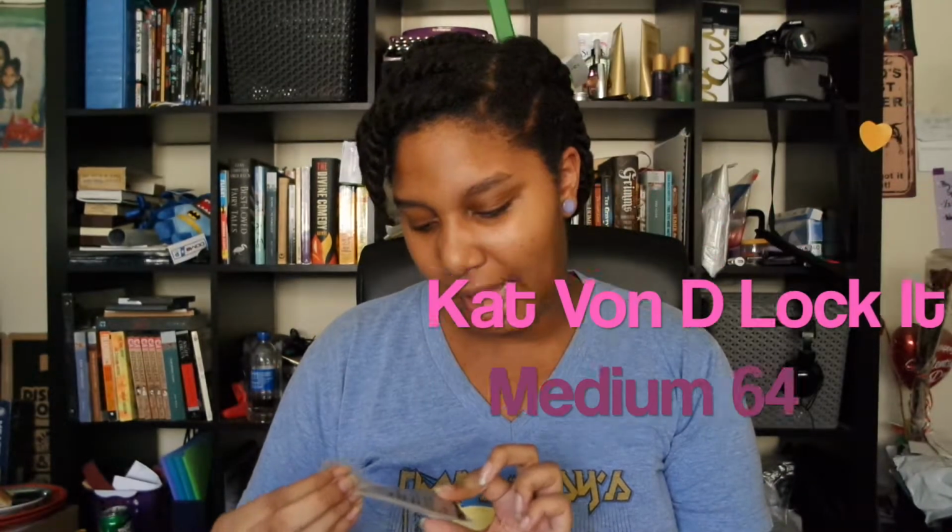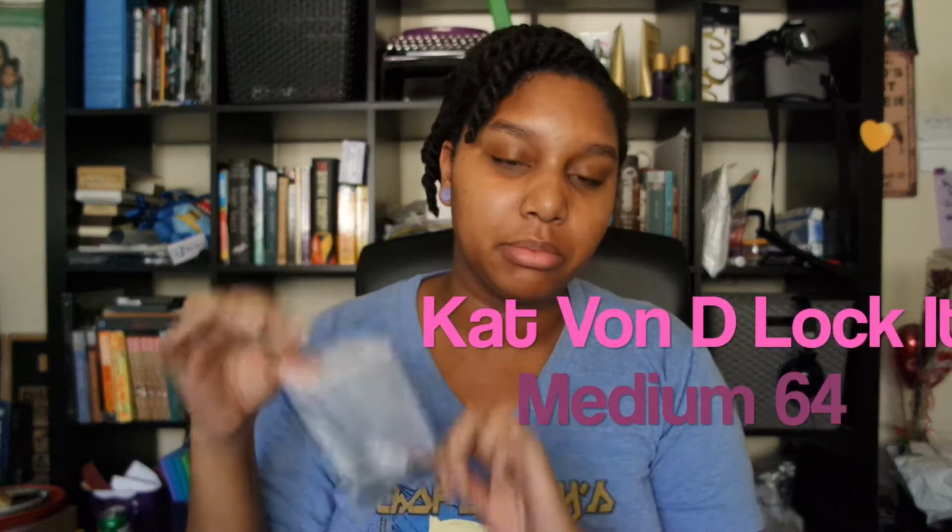And then the final one, which I'm pretty sure isn't gonna match, is the Kat Von D Lock-It in medium 64. I have a bottle of deep 66, and it is already a little dark on me, and then it oxidizes a bit darker, so it's just craziness.